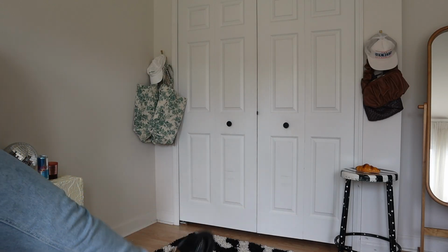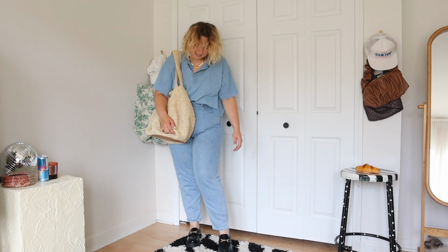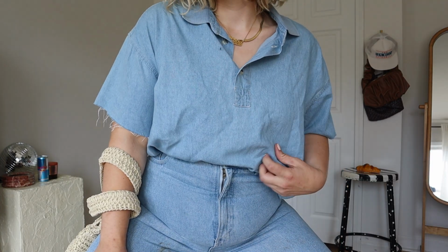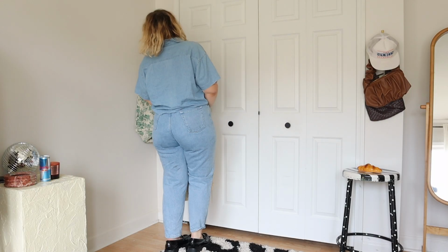For some reason, it just looks so good to me with this bag specifically. And then I love the look of the loafers with the jeans. This is just a good out on the town outfit. I went to lunch and dinner in it, out with friends, whatever.